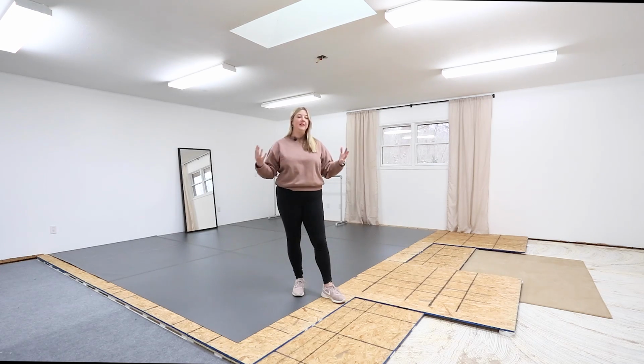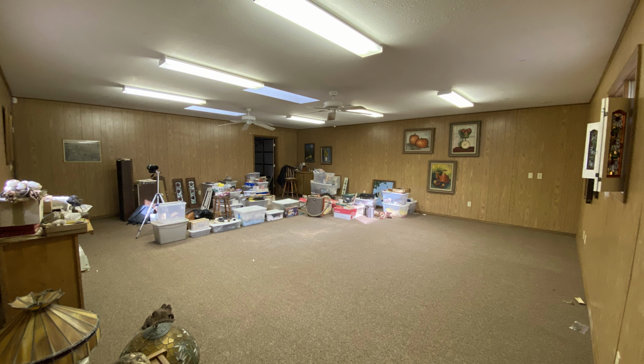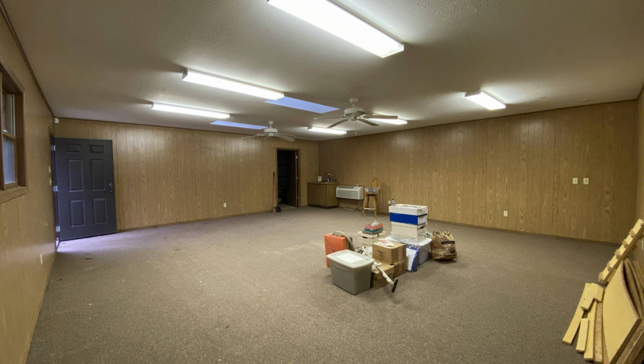So basically this building has not been used in many, many years. And then my mother-in-law passed away in 2017. And it definitely sat still since then. So my husband and his dad have been spending quite a few years going through all of the stuff in this building. And then really in 2020, really started ramping up, clearing it out.